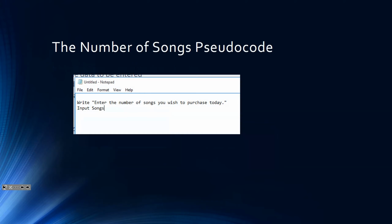In our textbook, the Prelude to Programming one, the white one, they have some pseudocode for this very first chapter. And one of the applications that they talk about throughout the first chapter is the number of songs. So this is their idea of a song download program. And so far, the pseudocode is pretty small. We'd like to write out this message: enter the number of songs you wish to purchase today.